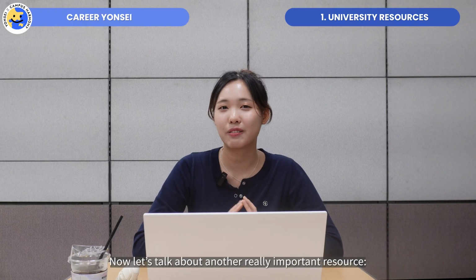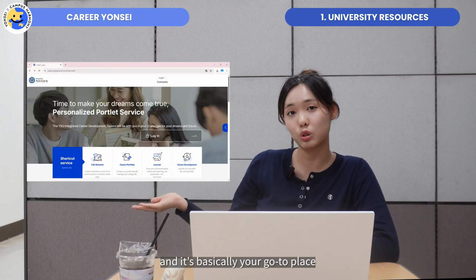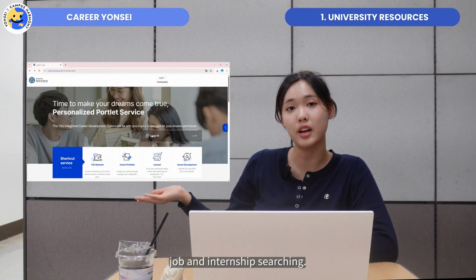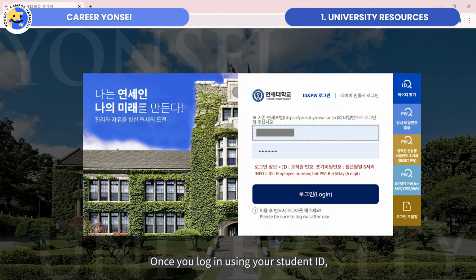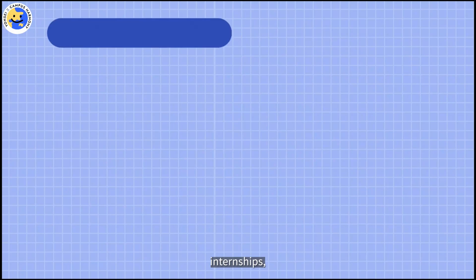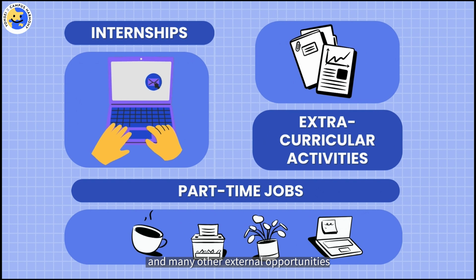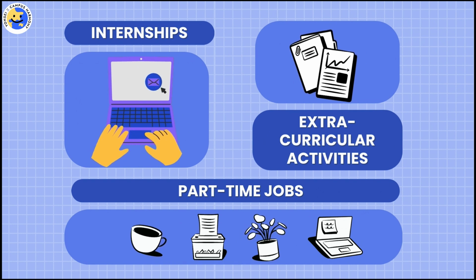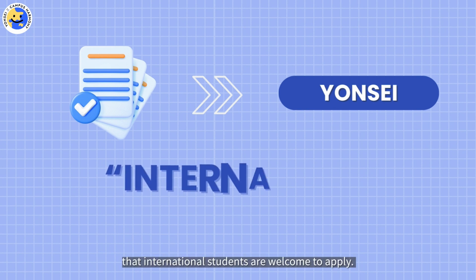Now let's talk about another really important resource, Career Yonsei. This is Yonsei University's official career platform, and it's basically your go-to place for all things related to job and internship openings. The website is designed to support the careers of students. Once you log in using your student ID, you'll find a wide range of postings, internships, extracurricular activities, part-time jobs, and many other external opportunities posted by partner companies.